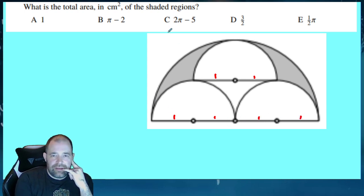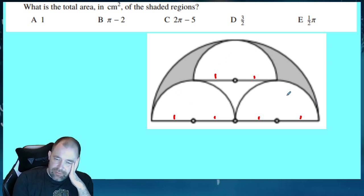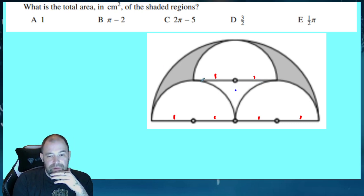Now, my first reaction is that this is an awkward shape to work out. So I'm probably going to deal with the white shape. I'm probably going to work out the area of half the circle, or the semicircle, and take off the white bits. But my other thought is that this shape here is also difficult. So I need to find a way of getting rid of that shape.